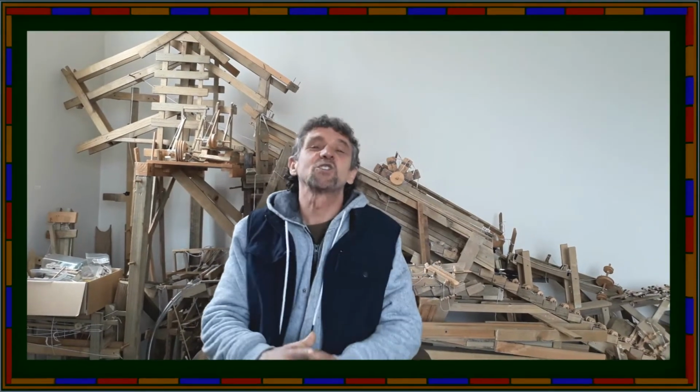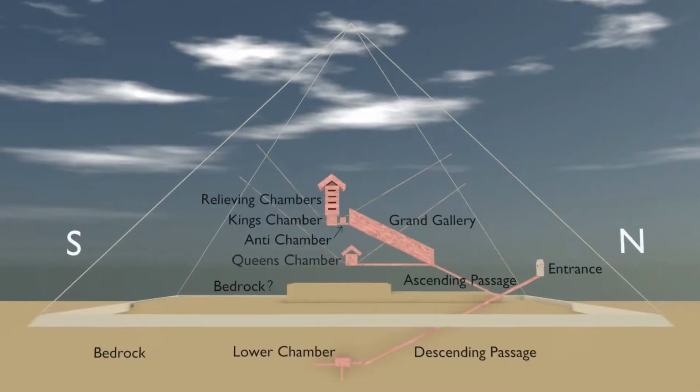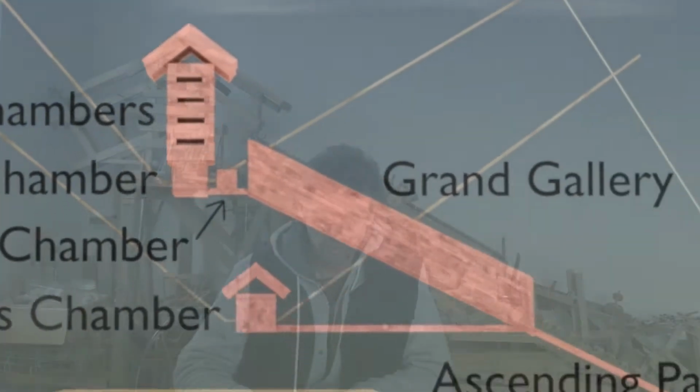Hi! The construction of the pyramids has always been a mystery. The series focuses on the Great Pyramid, showing how all the other pyramids at Giza may have been built, demonstrating that man built them and not aliens. They show that ancient Egyptians could have transported the blocks to site and also got them to the top of the Great Pyramid. In this part, I see if it's feasible to lift all the large stone blocks to construct the Queen's Chamber, the Grand Gallery, the King's Chamber and the relieving chambers above.